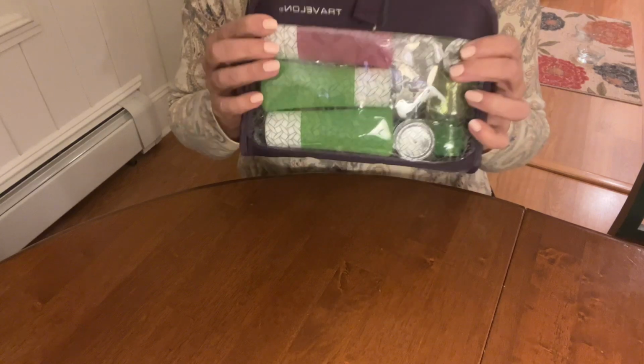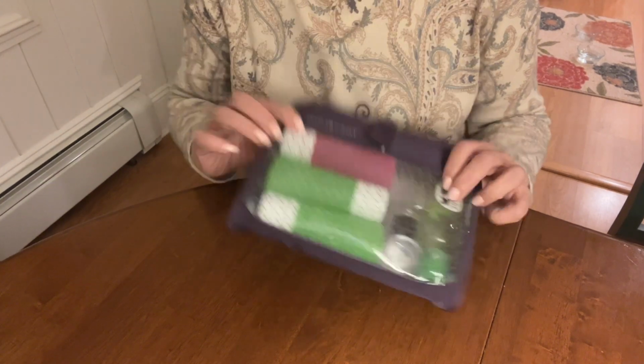The bag folds back up like this and like that. It goes into your personal item case easily, nice and small.